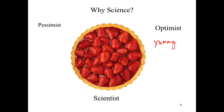Okay, so an optimist sees yummy. What else might an optimist see? Full. It's a full pie, a whole pie. No slices, so it's mine. What does a pessimist see? Calories.